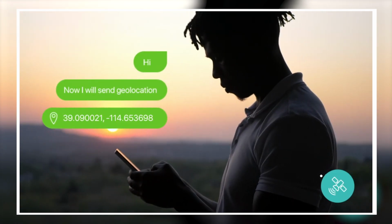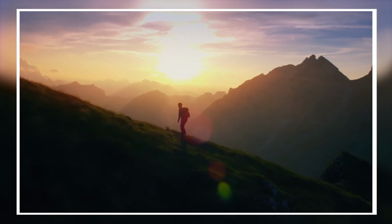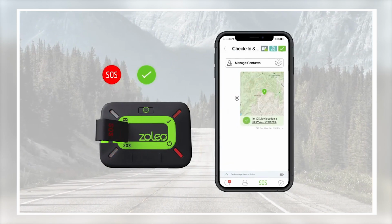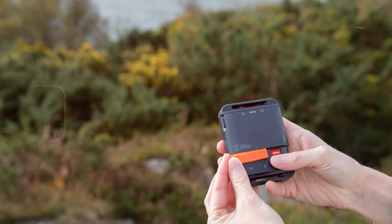So here are the key differences. Communication: two-way messengers provide a more interactive and flexible communication experience, while one-way messengers are limited to outbound communication.